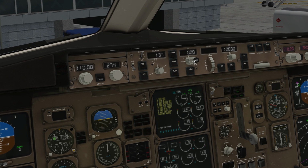Auto throttles can be armed. Heading out of here, 170. Let's go ahead and set the MCP up for that. 170 all the way over here to the south.